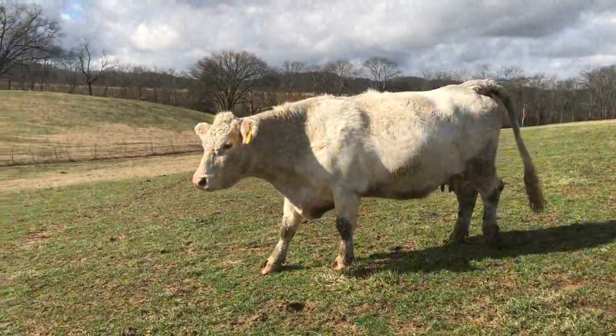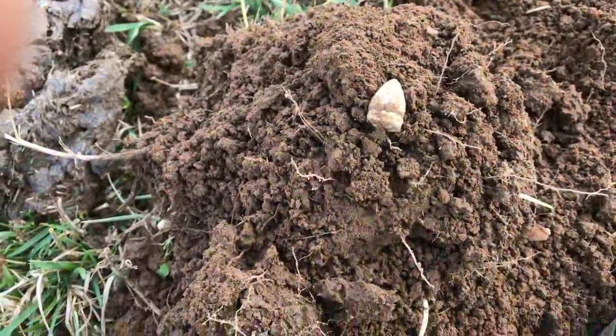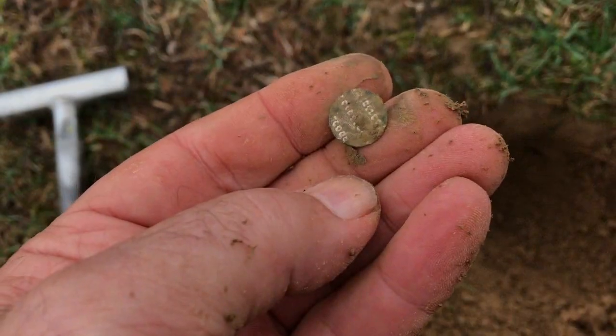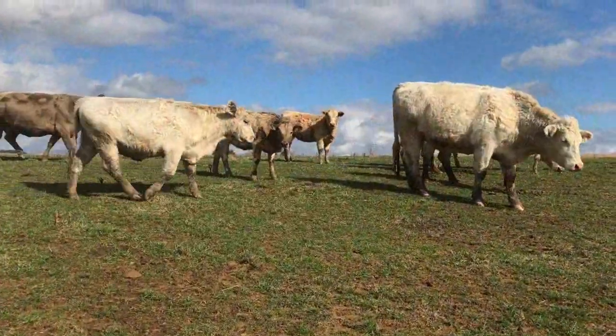I got a dadgum cow. I had to work for that one. It's about 6 inches deep. I've got what I believe is a button, and I've got a Colt 44 Civil War bullet. That's a nice button right there. Finally got one. I haven't looked at this one yet. It just popped out right there. Got all kind of dadgum cows.